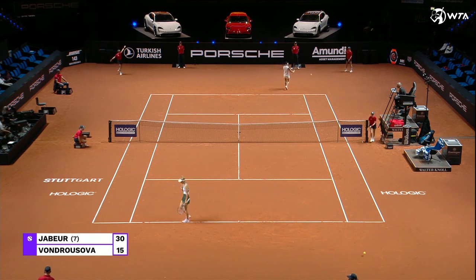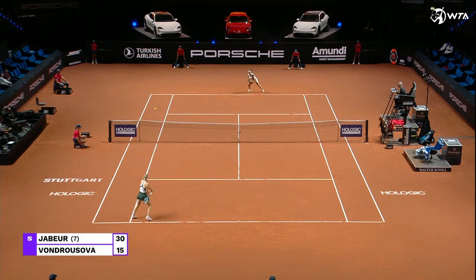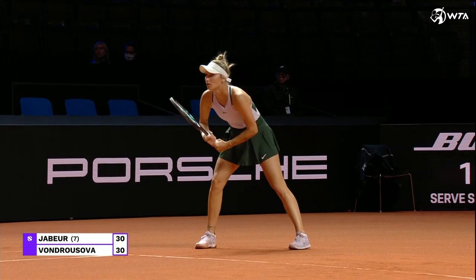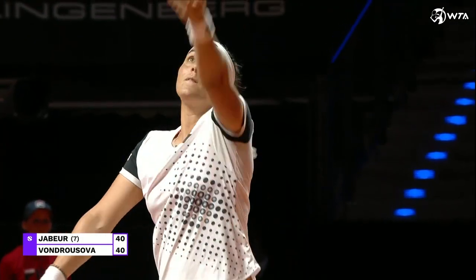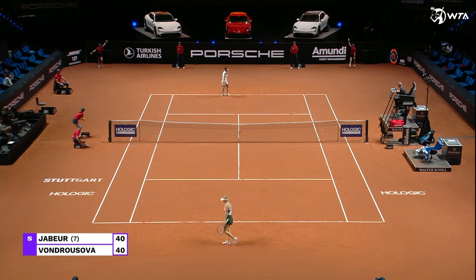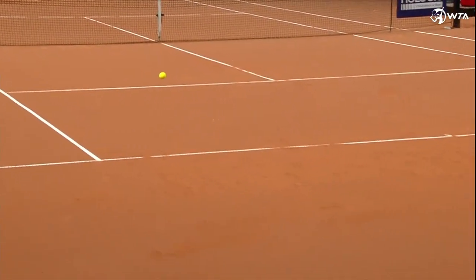Two good backhands behind Vondrousova. Oh, that's a nice forehand. Inside out, forehand. Oh, excellent. It was the backhand before that that won the point.